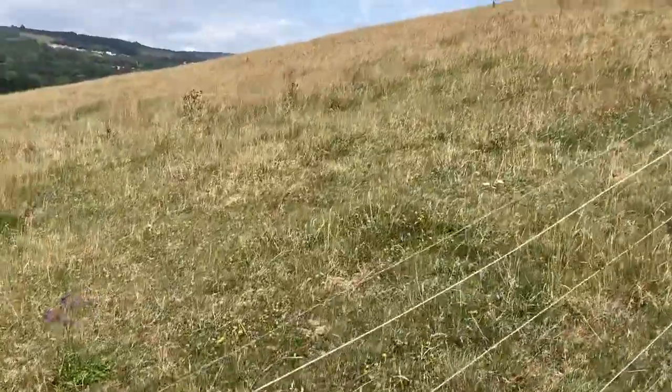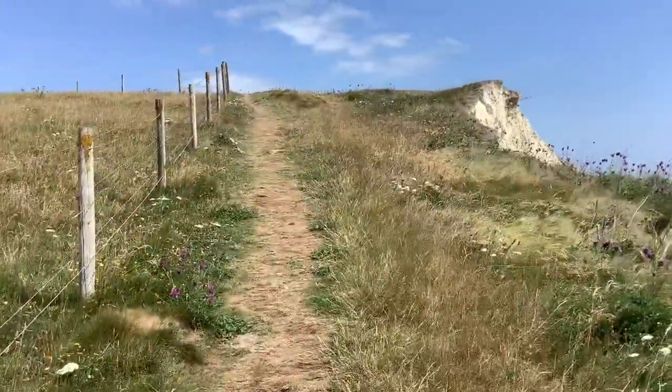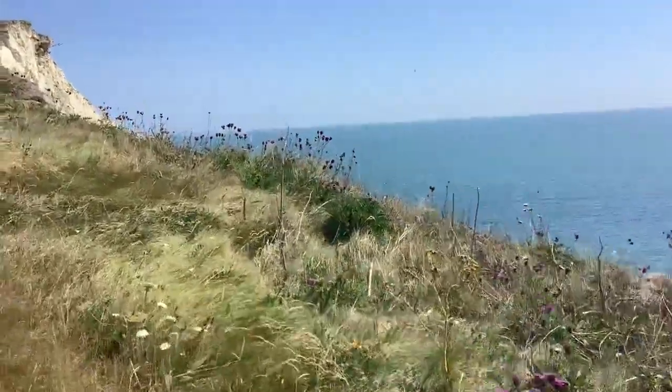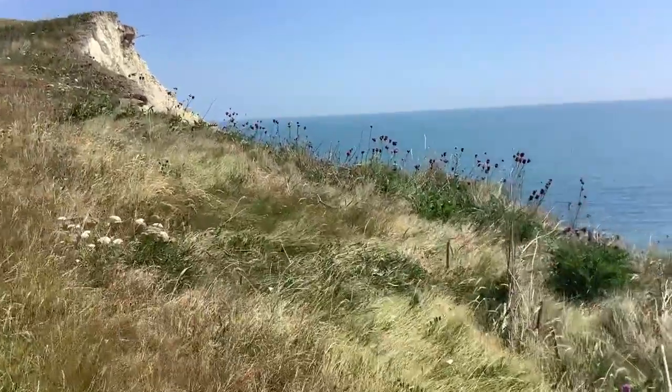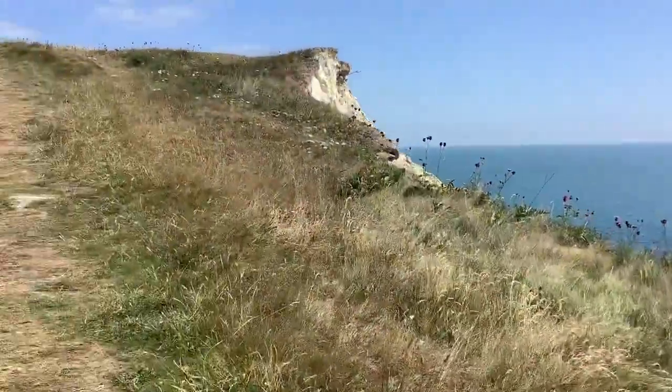These fields are all sites of special scientific interest, mainly for its invertebrates and chalk grassland. Lots of marbled whites and meadow browns, gatekeepers.